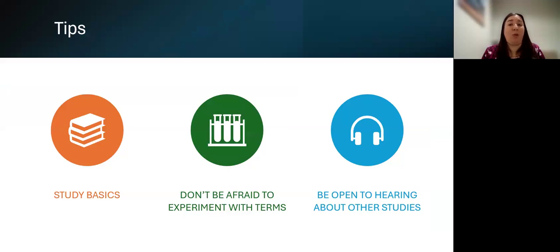Another tip is that it won't hurt anything to try entering different terms to expand or narrow down your search. You can also search for non-motor symptoms of Parkinson's, like insomnia, constipation, memory problems, or urinary symptoms. Sometimes there are studies for those as well.